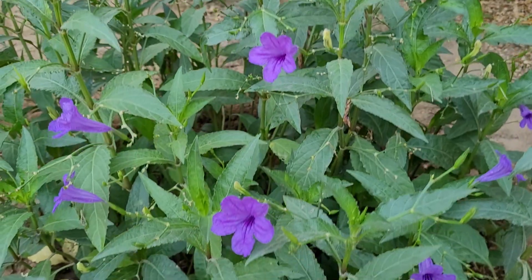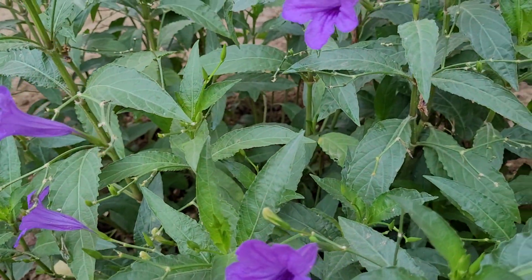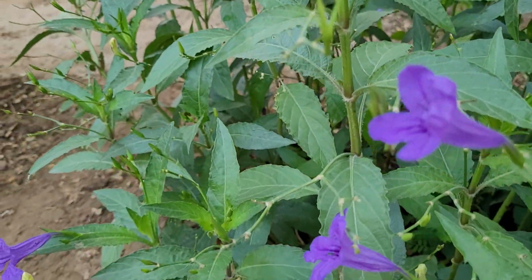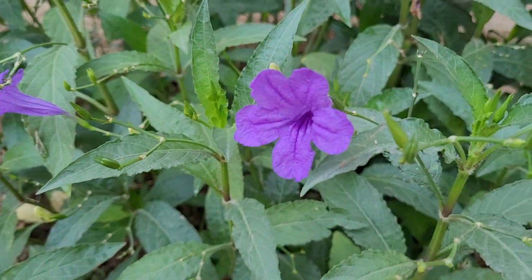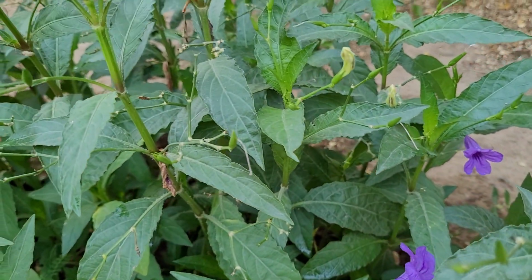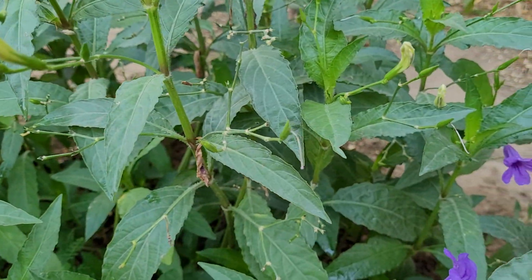Namaste. Good morning. You are looking at Ruellia simplex plant, native to Central and South America, widely popular in the landscape, also known as Mexican petunia. This flower plant can handle and even thrive in shade, sun, wet and dry, poor soil.